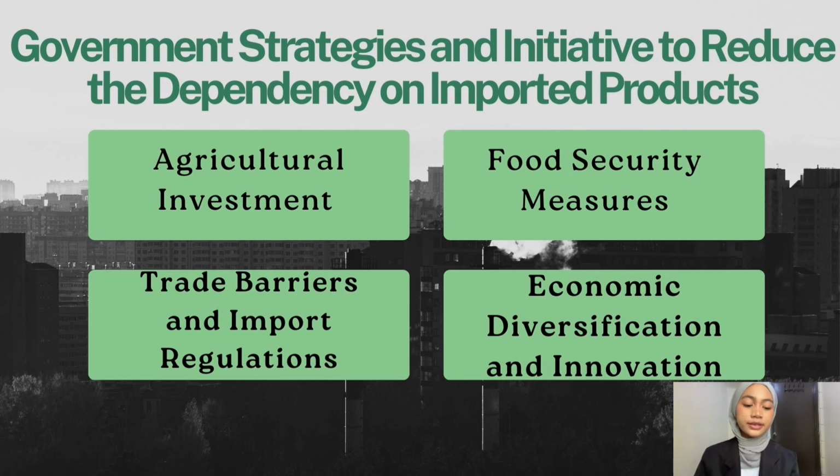The third point is trade barriers and import regulation. The government enforces trade barriers on products like dairy products. The last point is economic diversification and innovation. The government promotes sectors like technology and renewable energy to reduce import reliance.